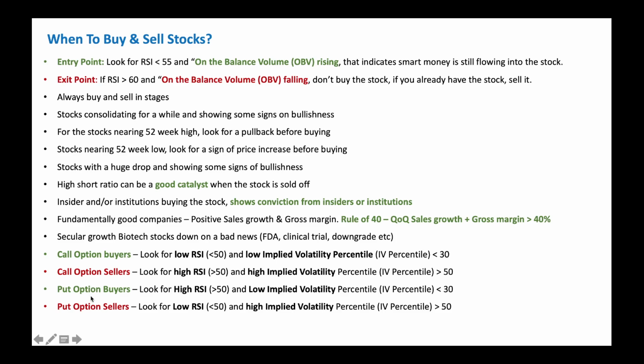And next four are really for you option buyers and sellers. If you're a call option buyer, look for a low RSI. Low RSI tells you stock is oversold right now. It's on a sale. That's when you buy call options. And also IV percentile. Look for IV percentile or IV rank. When the IV rank is less than 30 or so, and RSI is low, that tells you stock has got an upward momentum from these levels. That's when you buy call options. Typically buy call options 90 days or out, so that we got some time to work with.